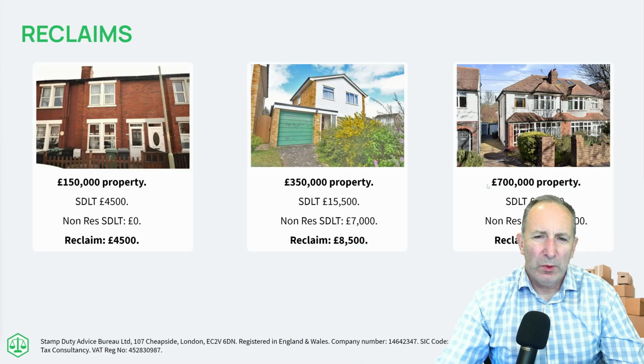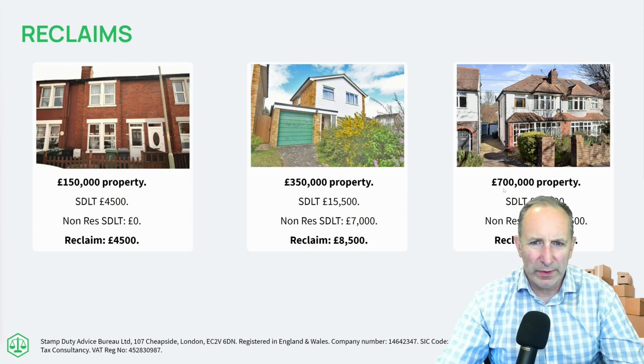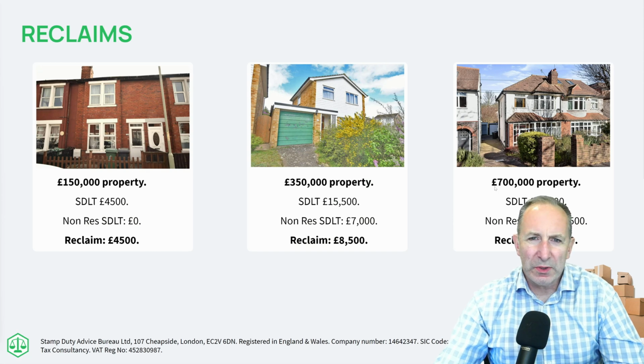To explain the economics behind reclaims, essentially you've got residential rates and then non-residential rates. So if a property is assessed as non-residential for stamp duty purposes, then if you're a property investor, you're subject to lower rates of stamp duty. And therefore, if your property qualifies, you've overpaid on stamp duty and you have the legal right to reclaim that.